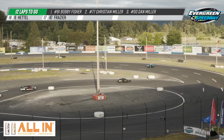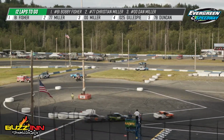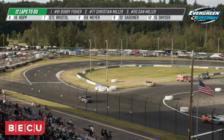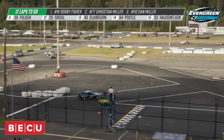That 81 is gone. There you see Dylan Frazier a lap down. He was one of our B-main transfer cars, but the 81, Bobby Fischer, he is gone. Yeah, you look at it all the way into the corner on the 3/8, and it's, count in your head from the time he hits that line. About 5 seconds or so, maybe even more.